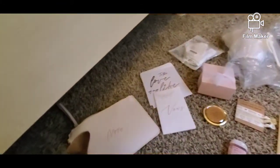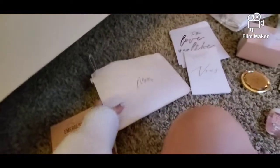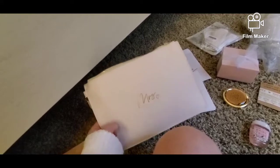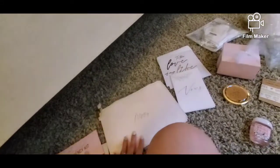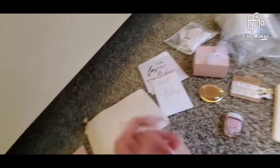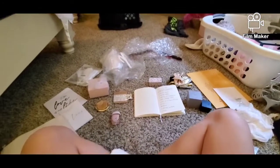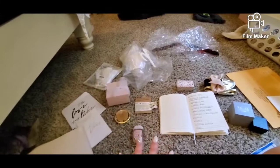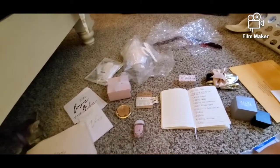But this, I guess not lastly, also came in a Mr. and Mrs. bag. I was planning on using this for my emergency kit, but to be honest, I think this is going to be a little bit too small. So I'm going to have to find a bigger bag to put that in. But that is everything I have out so far. I'm going to see what else I need on my list, grab it if I can, and then start packing the bag.